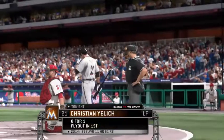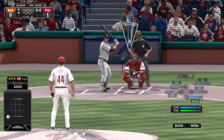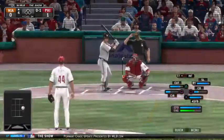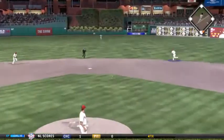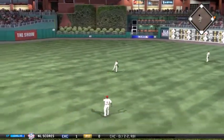Christian Yelich will stand in to begin their half of the fourth, with his guys still looking for their first hit of the ballgame. Yeah, and still looking for their first base runner, too. 9 up, 9 down. There's a good fastball on the outside corner as he'll take a look at strike 1. Now here's a ground ball that'll get by the mound and into center field for a leadoff single.